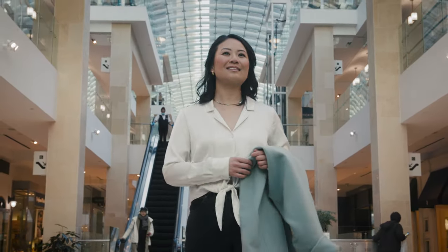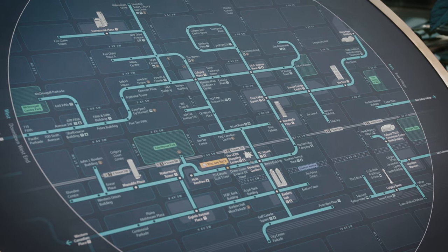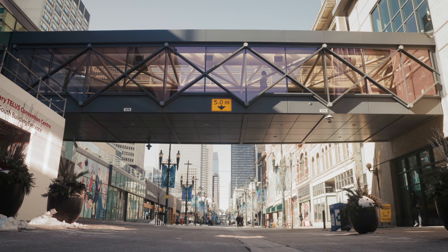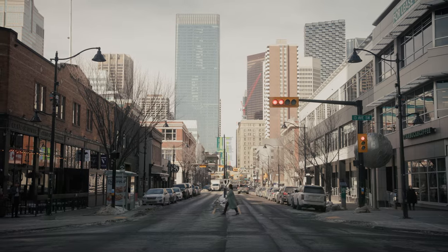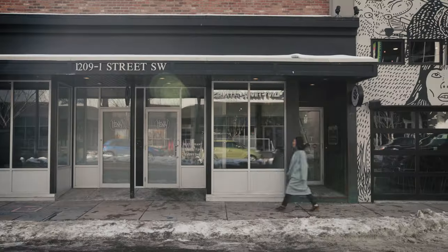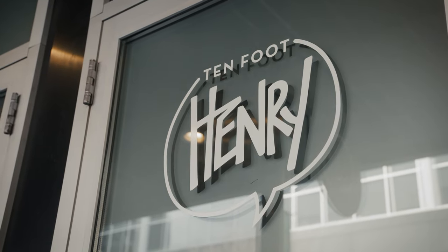Over 130 buildings in downtown Calgary are connected by the world's most extensive pedestrian skywalk system, 15 feet above street level, hence the name. It's a fantastic and accessible way to get around, especially during the winter, and it lets out just two blocks away from Victoria Park, home to some of Calgary's best pubs, cocktail bars, and of course, 10 Foot Henry.